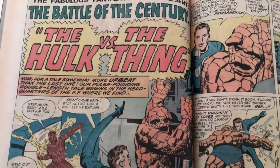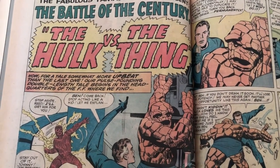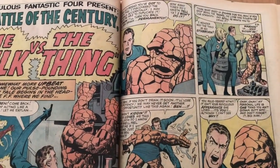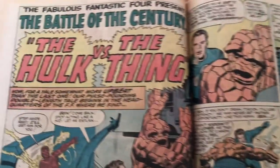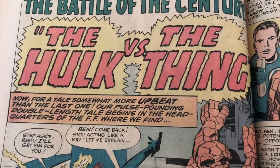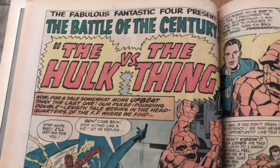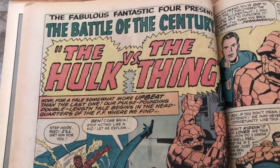Anyways, this edition has one of my all-time favorite Marvel slugfests. It's from Fantastic Four numbers 25 and 26. And as you can see here, it starts off as a fight between the Hulk versus the Thing, and then later on, you're going to have the whole Fantastic Four in there and the Avengers. So the whole thing escalates huge.